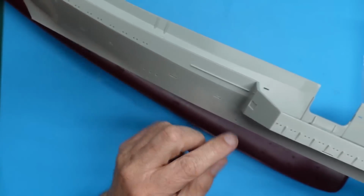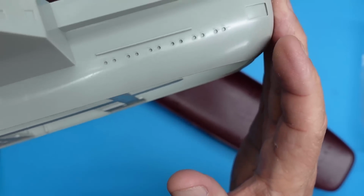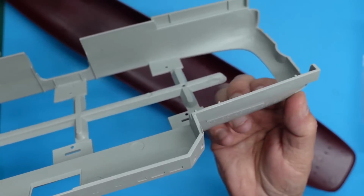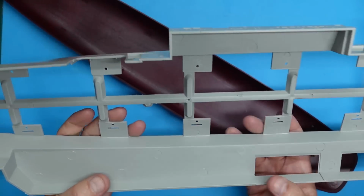Some down here very low. I can't believe they're portholes down there. They definitely are because they've got the eyebrows over them. You can see rather than just being a narrow indentation, they're very deep. So if you do want to drill them out and light it up, whatever, you've got a really good guide for your drills. And here's all the solid sprue.